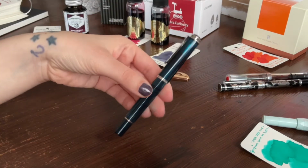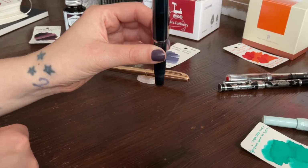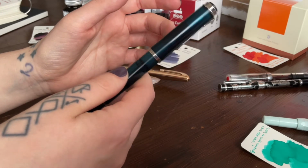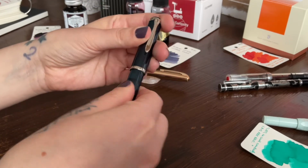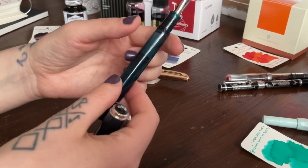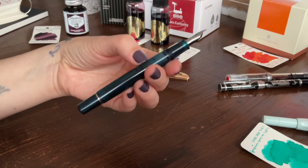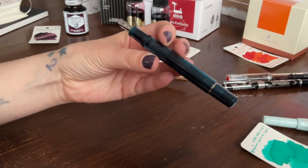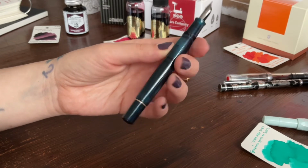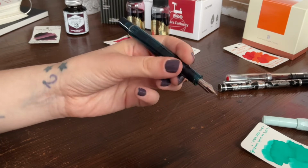Something else that I picked up, and this was one of my, if not my most expensive one, is a Pelican M205, and this is the Aquamarine Edelstein, that's the ink. This is a special edition. These M205s, I don't even know how you say that, are my favorite ones because they are smaller. These are perfect for my hand.